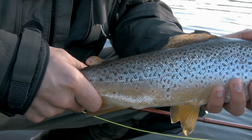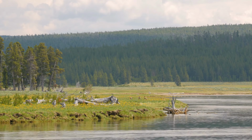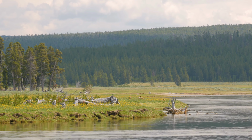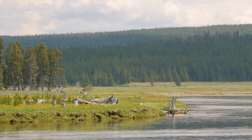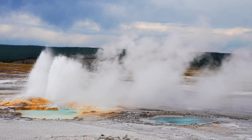Fact number 5. In the late 1800s, it was a massive tourist fad to stand on the shore of Yellowstone Lake, catch a cutthroat trout, and without even taking it off the hook, swing your fishing pole over to dip the live fish directly into a boiling hot spring to cook it on the spot.